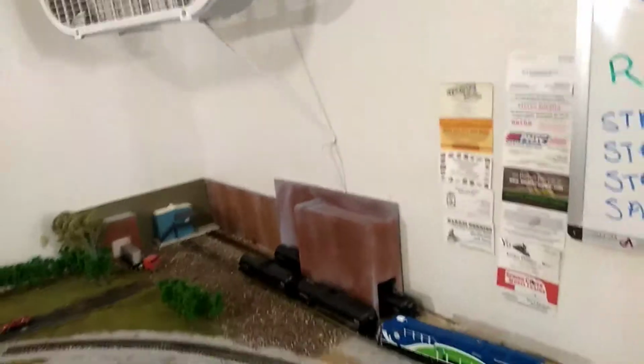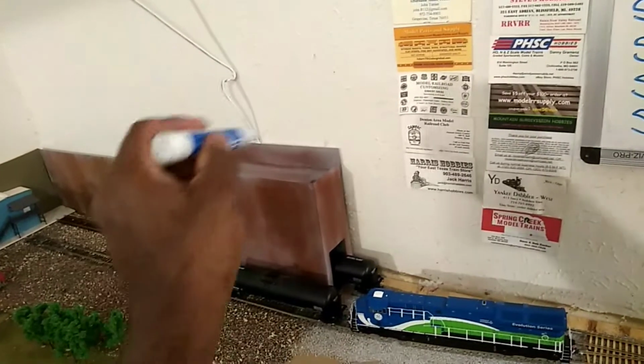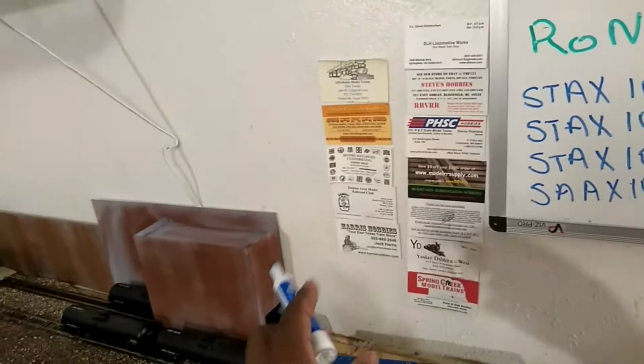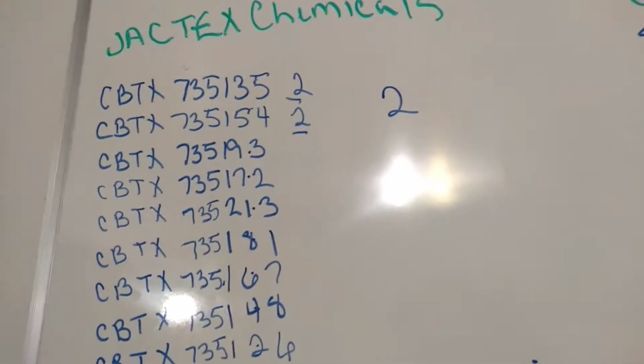Okay, so they've got two spot and drops here. Spot one and spot two on the inside track. The outside track is a staging area, so it's a 2-car spot and drop. So this is a 2-car spot and drop. Okay, now here we go.